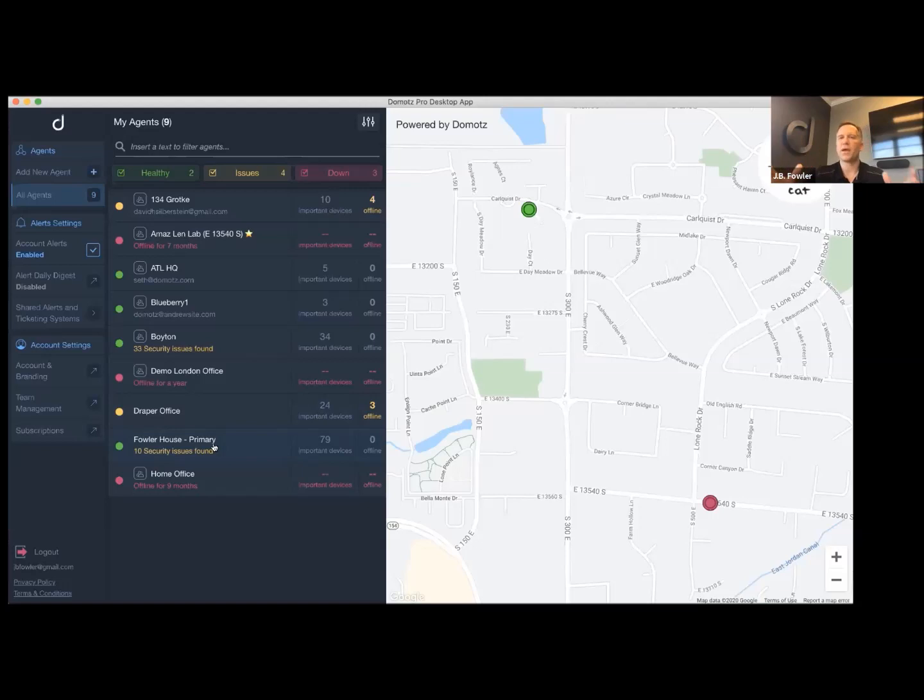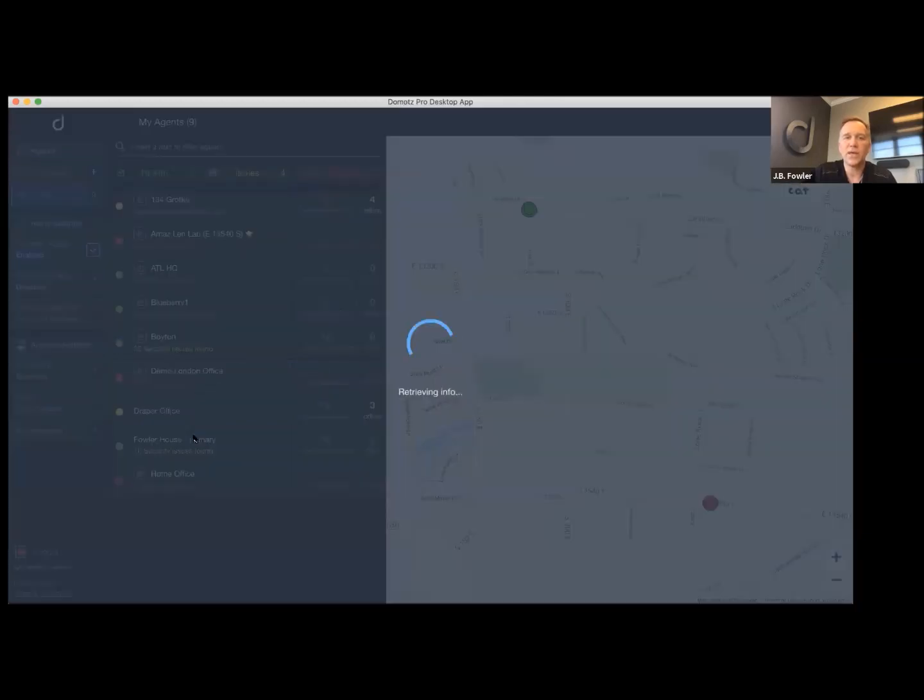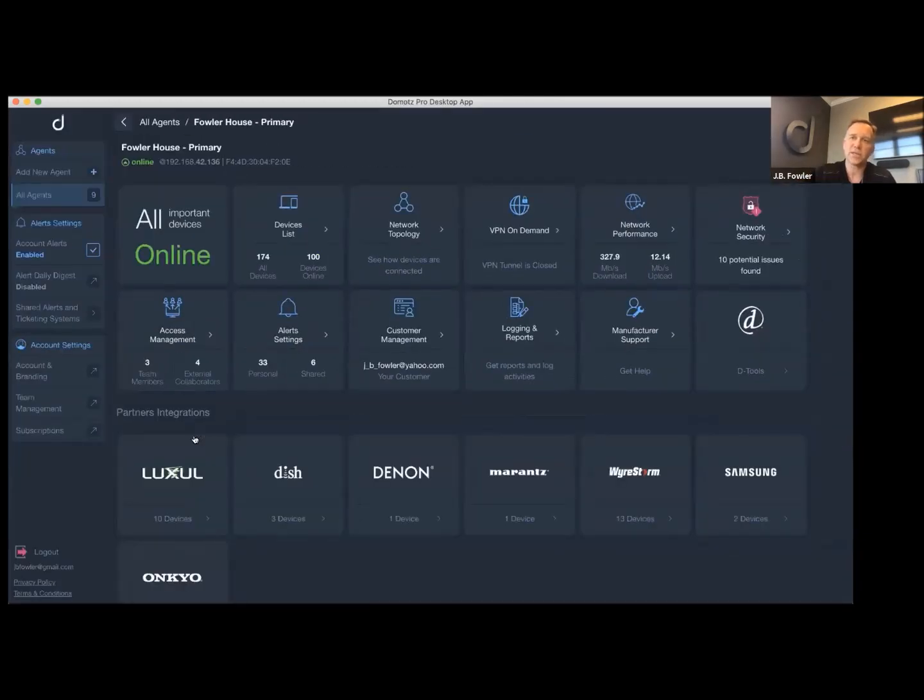The one thing I want to say about this NOC view before I get out of it is that it is a very multi-tenant view. You can have tens, hundreds, even thousands of agents deployed, and they'll all show up in this NOC in a fairly easy to understand way. When we dive into an agent, we're looking at the agent's dashboard itself now. Now we're seeing what's going on at that site or on that network that we're monitoring right now.